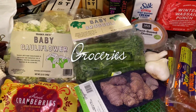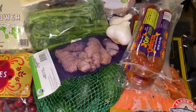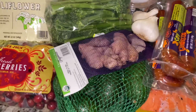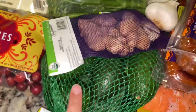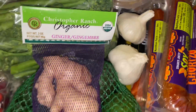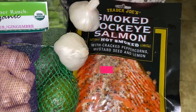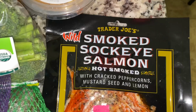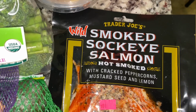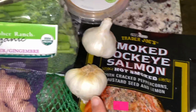Everything from Trader Joe's and Whole Foods is kind of mixed in together, so I'm gonna go through and show you what we picked up today. So we've got some avocados and some ginger because I wanna make some ginger shots, garlic, some soy chorizo. This smoked salmon is the best smoked salmon. Wild smoked sockeye salmon, hot smoked with cracked peppercorns, mustard seed, and lemon. Mm-hmm, that one. Did I say garlic?